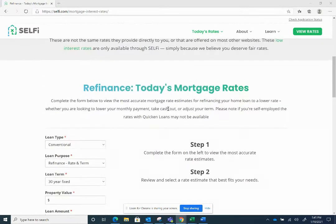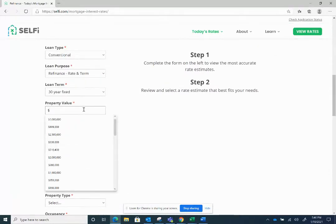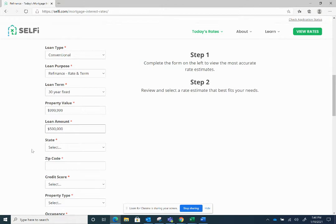You can go to sellfy.com, hit view rates, where this is a refinance. Let's say it's a rate and term, a 30-year fixed. Let's say our home value is $999,000, by keeping it under a million, that enables the possibility of an appraisal waiver. Let's say the loan amount is $500,000.